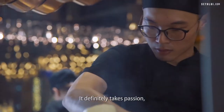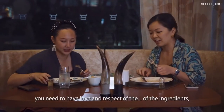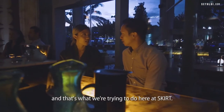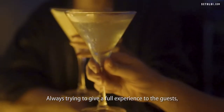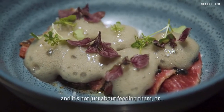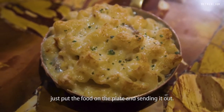It definitely takes passion. You need to have love and respect of the ingredients and the items that you use. And that's what we're trying to do here at Skirt. Always trying to give a full experience to the guest. And it's not just about feeding them or just put the food on the plates and send them out.